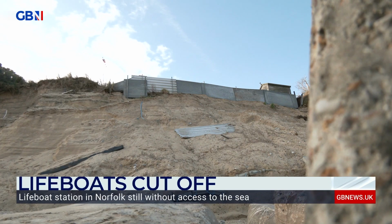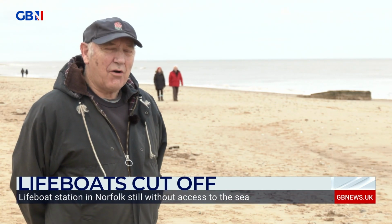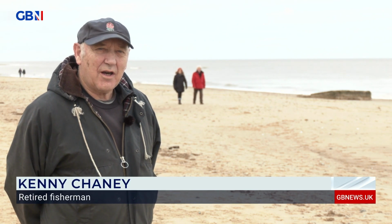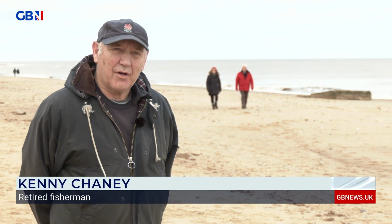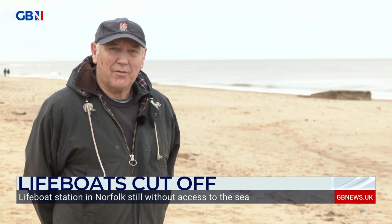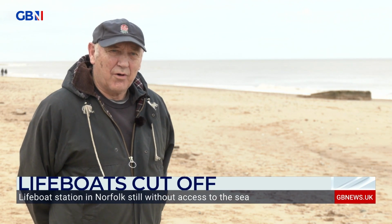People living here say there's a desperate need for sea defences. I started here in 1958. In that time, I've seen about 120 yards of beach go. The old pillar box behind me used to be 120 yards from the sea, and that's now in the sea at all tides. This is getting to be a desperate situation here at the moment because one more big tide and the whole lot has got to go.